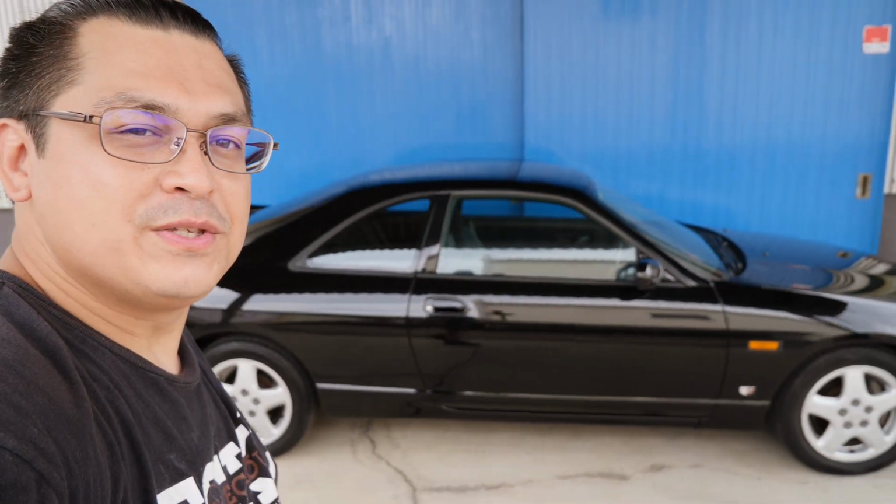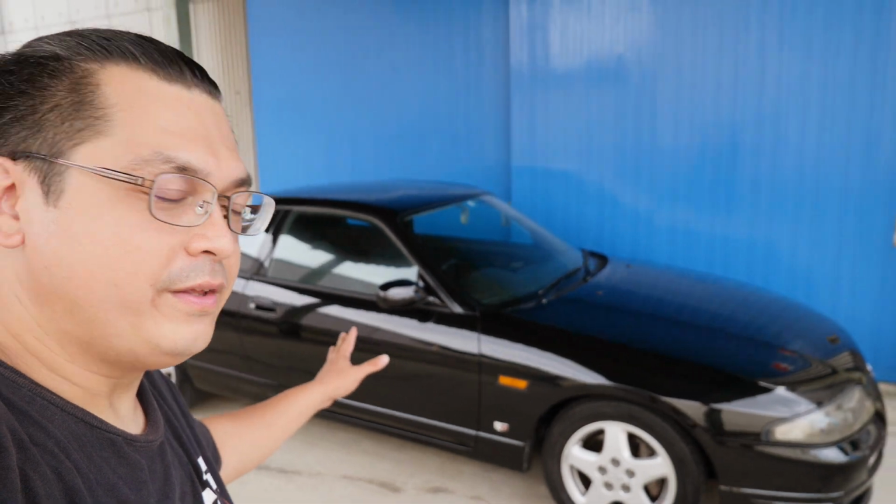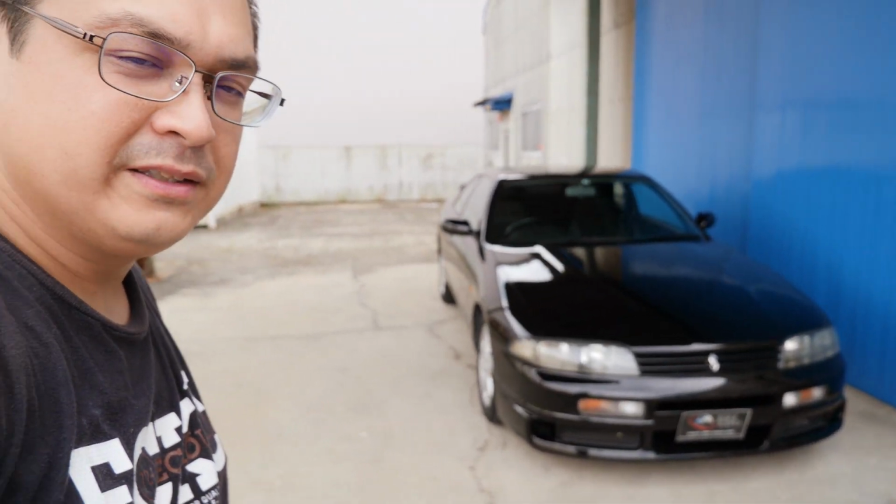Well, there you have it, folks. I hope you enjoyed this beautiful, shiny R33 here. And I know it's a little different today because I'm using the gimbal. Just definitely want to smooth it out so you guys can enjoy the splendor that is this R33 GTST Type M. Don't forget, it is a Type M. So we got that turbo action going on there.